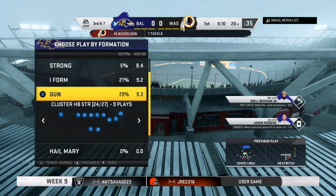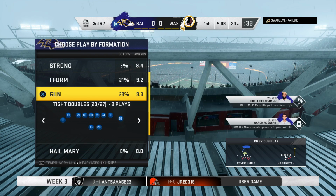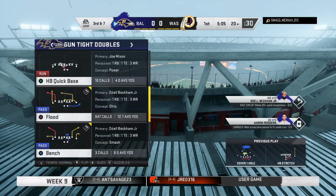And that's one of the reasons you like to blitz even on run downs. It confuses the blocking assignments. It doesn't allow those offensive linemen to get up to the second level.